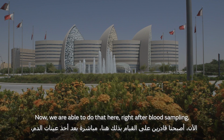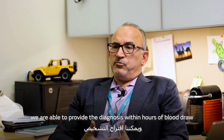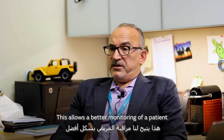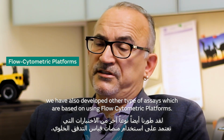Now we are able to do that here, right after blood sampling, and we can propose this diagnostic. We are able to provide the diagnostic within hours of blood draw. This allows a better monitoring of a patient. We have also developed other types of assays, always based on using flow cytometric platforms.